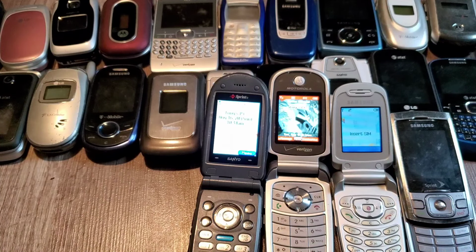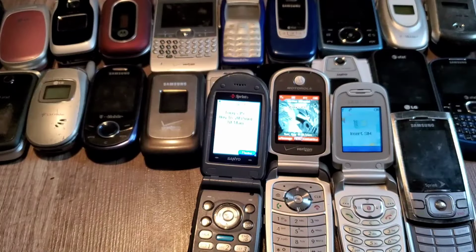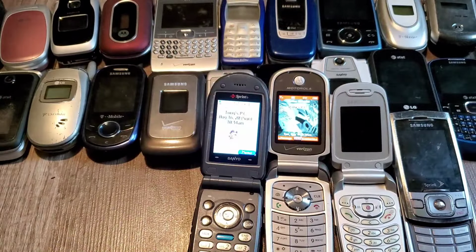Here's a Pantech, I think it's actually UT Starcom. Yeah, UT Starcom CDM9200. I've tried to charge it, and it shows it's charging, but it never fully turns on, so I'm guessing it's got a bad battery.